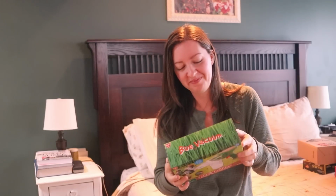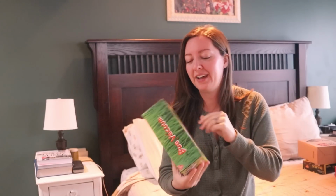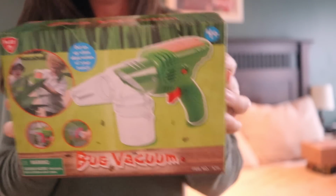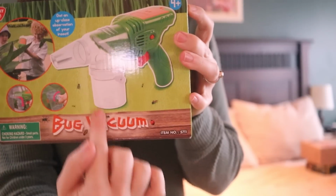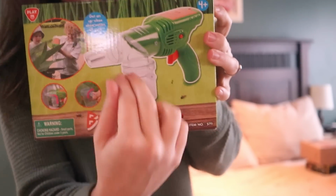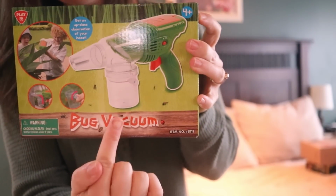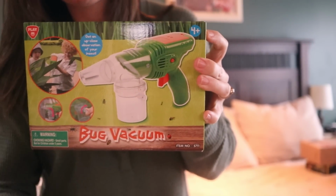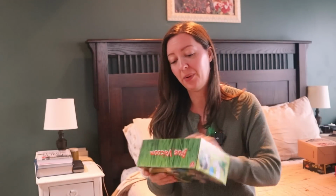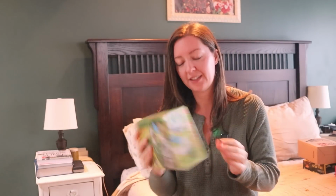Another bug thing. This cracks me up. Matt and I were having a good chuckle over it. It is a bug vacuum. It just sucks them right up, and then they drop into this little specimen container. So I figured she could suck the bugs up in here and then use the electronic microscope that we got her to examine her bugs and take notes.